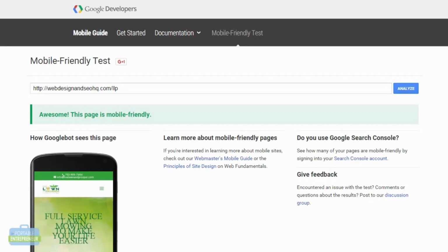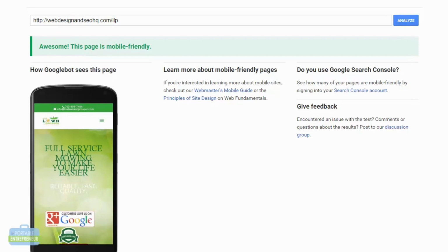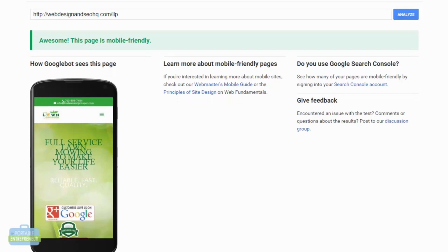Although I have been working on the redesign, I have not yet worked on the mobile pages. Now, Google has shown me that this page is mobile friendly, and I know this is because I'm using a mobile friendly theme. However, I'm not in love with the way that this looks on the mobile device. But like I said, I need to go back in and set up those pages, which I'll do here once I finalize the original website.